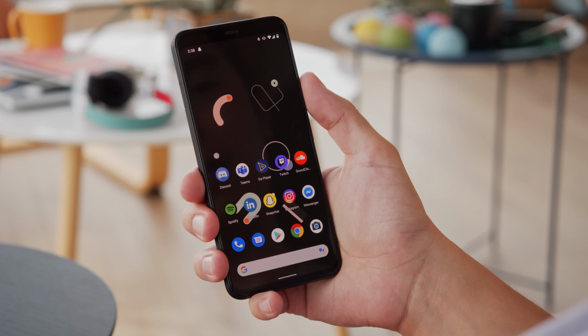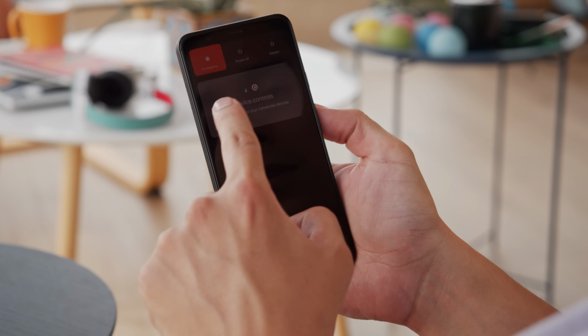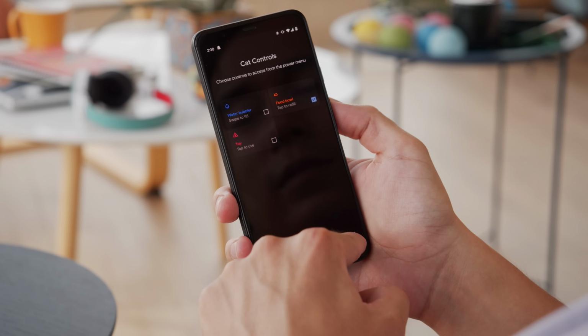Speaking of external devices, some people use their phones to control a lot of things around the house. With Android 11, long pressing the power button now opens a dedicated space for smart connections. In some ways it's quite convenient, though if you don't use smart devices, it's another thing to get through when turning off your phone.